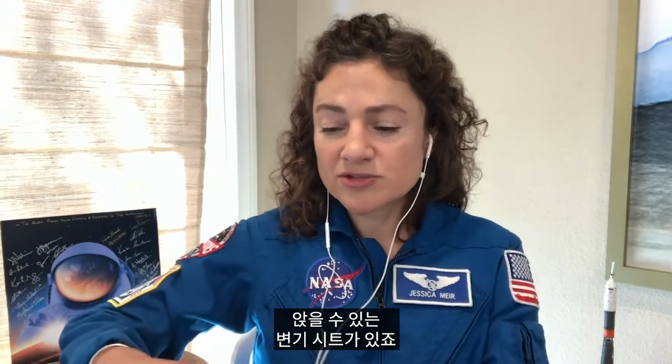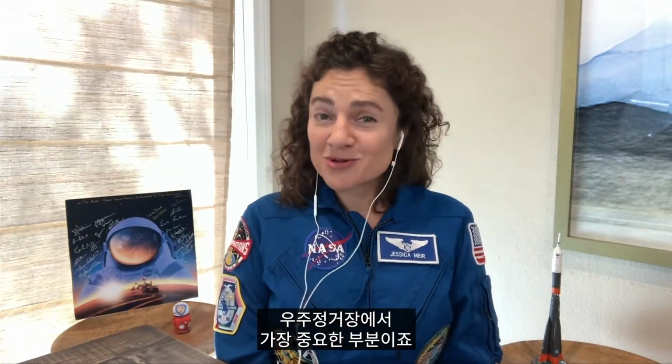We have a long funnel that we use to collect all of the urine. And then there's another seat that you can sit on, again, with that fan pulling things through to collect everything and keep it contained, which of course is the most important part on the space station. You don't want to have everything floating around.